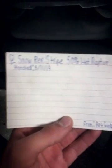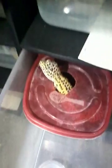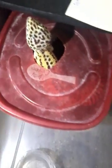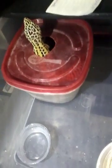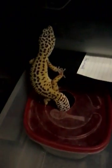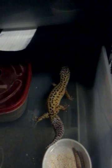So here's my Snow Reverse Stripe 50% Het Raptor from Art Geckos. And she is pretty nice. Can't show you much of her, but she's got a nice lavender stripe going down her back. I don't want to disturb her right now. But she's a big gecko too. Oh, she came out to say hi. Let me make sure she doesn't hurt herself. Come on, girl. But yeah.